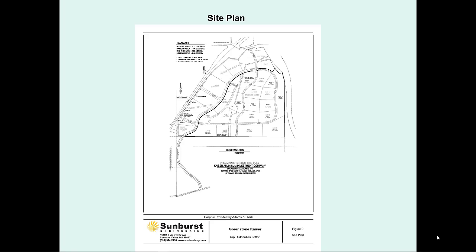One of the other things that happened after the zoning was put into place was a binding site plan. And at this time, the Greenstone Corporation is proposing to buy the property that's located in the thick black line, and then the rest of it would remain in Kaiser's hands.